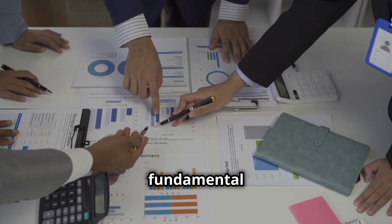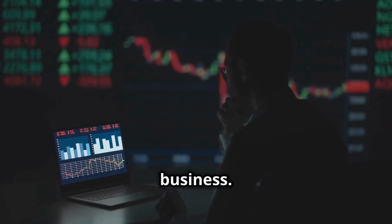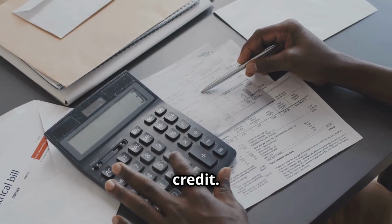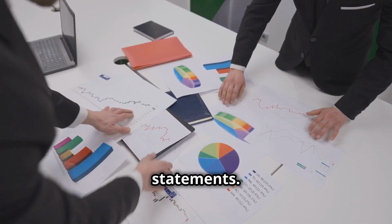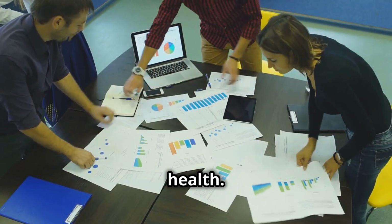Debit and credit are fundamental concepts in accounting. They help us track the flow of money in and out of a business. Every transaction has two sides, a debit and a credit. Understanding debits and credits allows you to understand financial statements. These statements provide valuable information about a business's financial health.